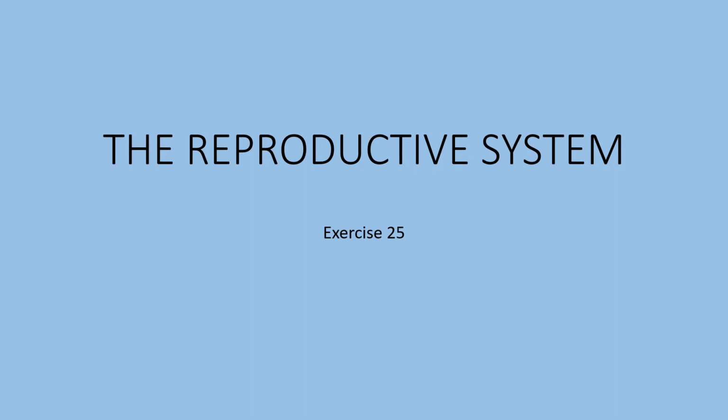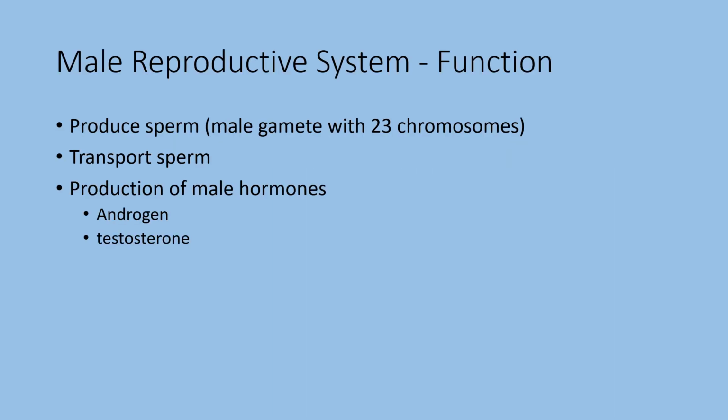Exercise 25 deals with the reproductive system. We're going to look at both the male and the female. We'll start with the male reproductive system. What's the function of it? Well, number one is to produce the sperm, which is the male gamete. Gametes are sex cells, so the sperm has 23 chromosomes in it. Number two is to transport that sperm, and then production of the male hormones, the androgens and testosterone.